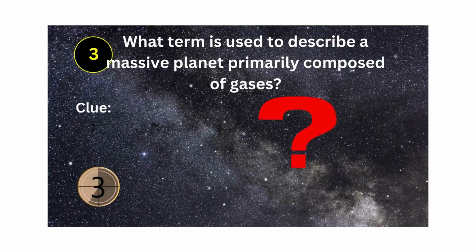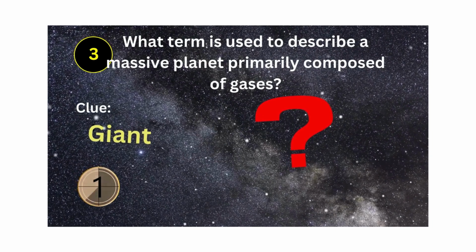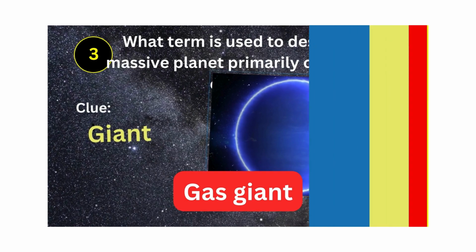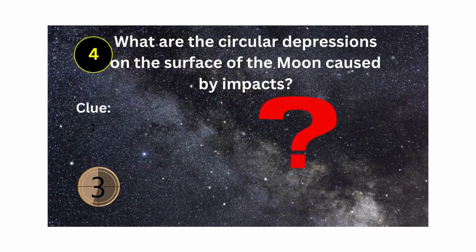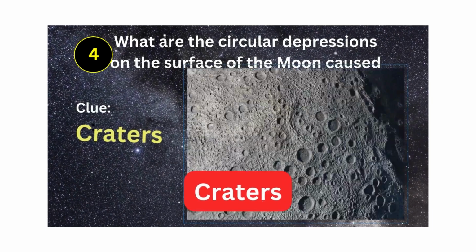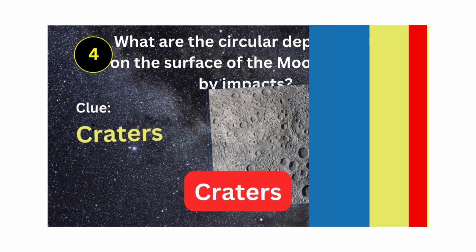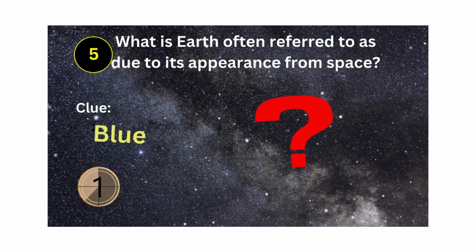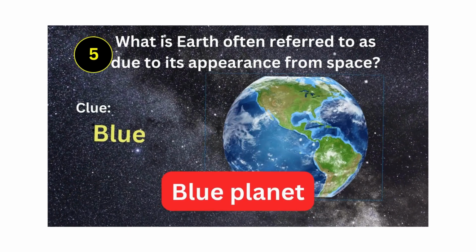What term is used to describe a massive planet primarily composed of gases? Gas giant. What are the circular depressions on the surface of the Moon caused by impacts? Craters. What is Earth often referred to as due to its appearance from space? Blue planet.